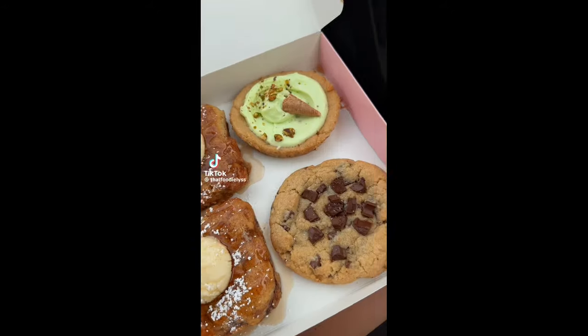We got crumbl. I've been out of the country and just got back today. One of my first stops was crumbl cookies. I would have been so sad if I missed out on these this week. They look amazing. Let's do a crumbl cookies ASMR.